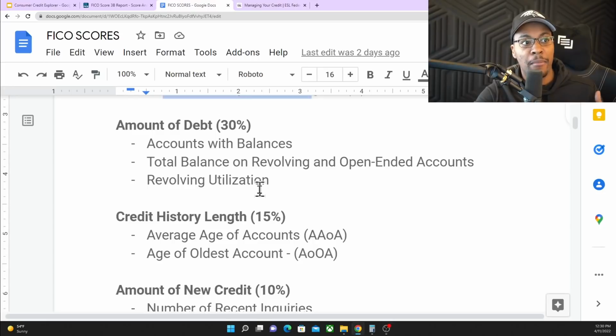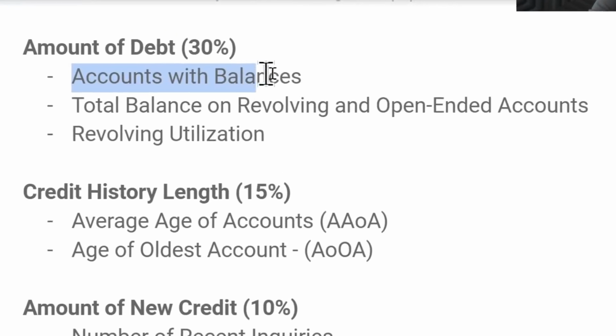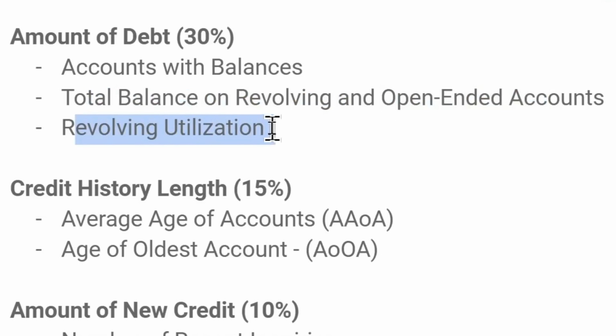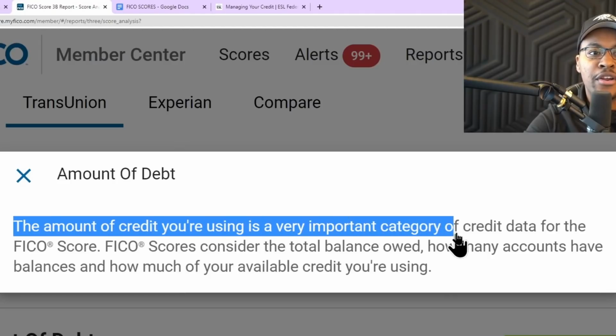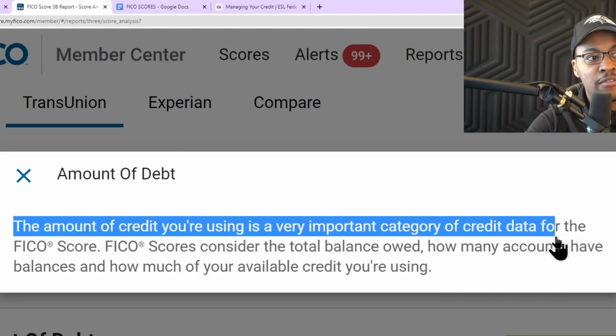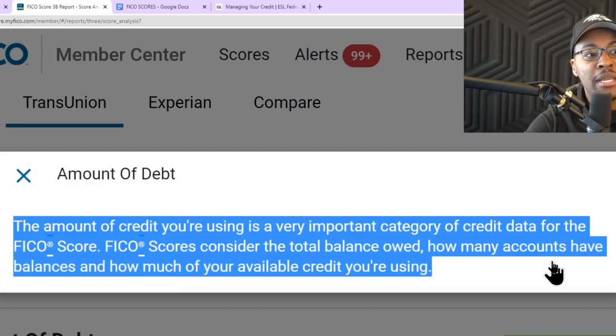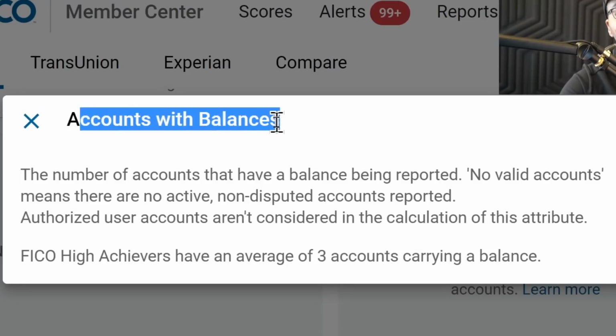So within amounts owed, you have accounts with balances, total balance on revolving and open-ended accounts, as well as revolving utilization. The amount of credit you're using is a very important category of credit data for FICO score. FICO score considers the total balance owed, how many accounts have balances, and how much of your available credit that you're using. So the first attribute, accounts with balances.